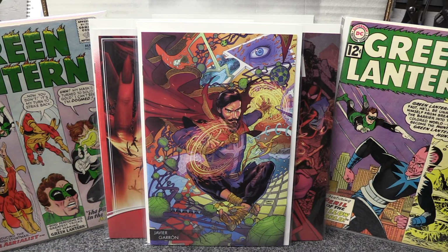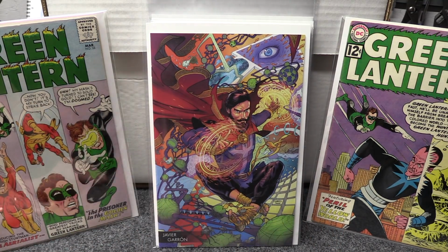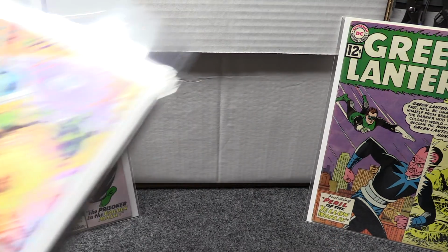The first one was the Rogue variant, then the second one was the X-23 variant, last week was the Thing. This week is the Doctor Strange Young Guns variant. Next week will be the Black Panther variant with Black Panther 170. And the following week will be the Spider-Man 797 Young Guns variant. So there's 6 in total. I got the first 4, I'm hoping to get all 6 of them, so we'll see how that goes.